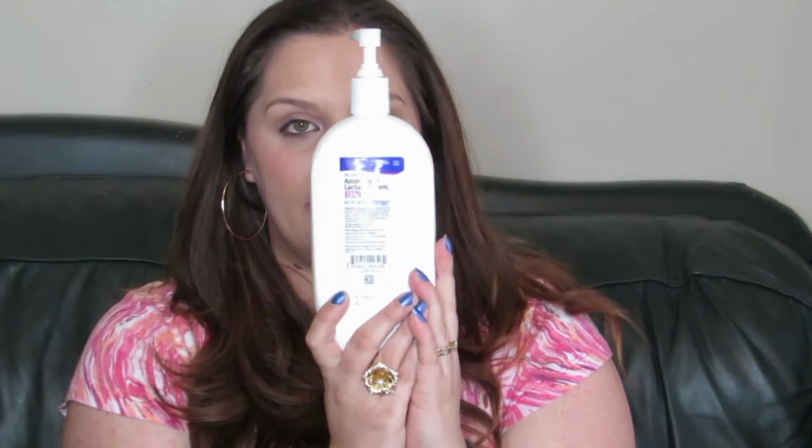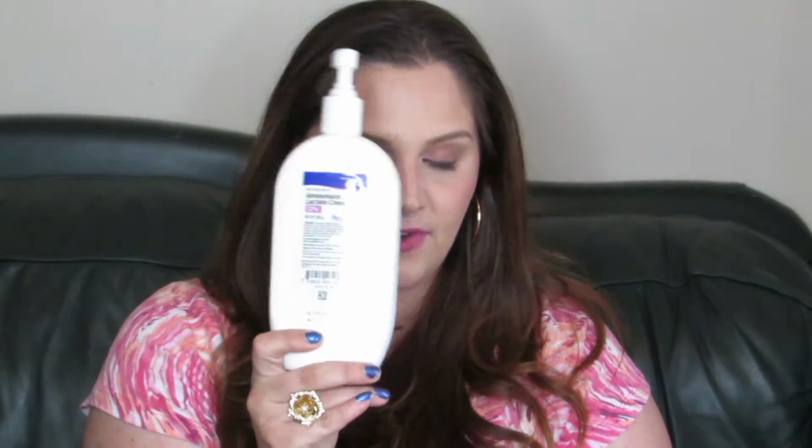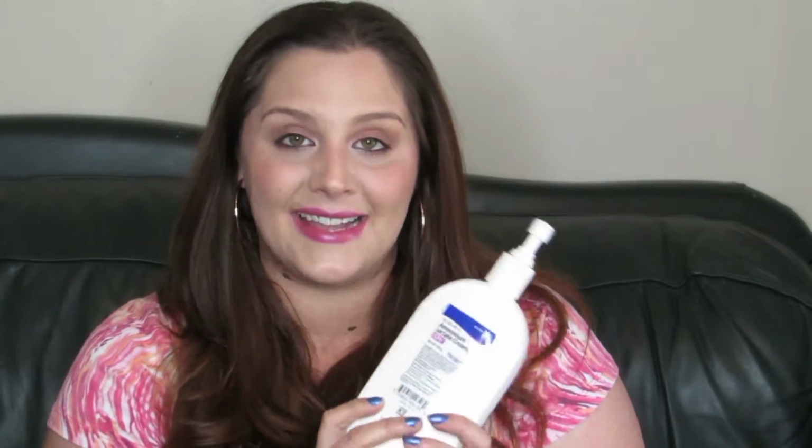So the most common treatment for KP is this right here, and this is ammonium lactate. This one in particular is 12% ammonium lactate. It does have a drugstore dupe. It is called Amlactin. You can find it right at your CVS, Rite Aid, Walgreens, anything like that. And it can run you anywhere from $10 for a smaller bottle to about $20 for a bottle similar to this. So this is a lactic acid.